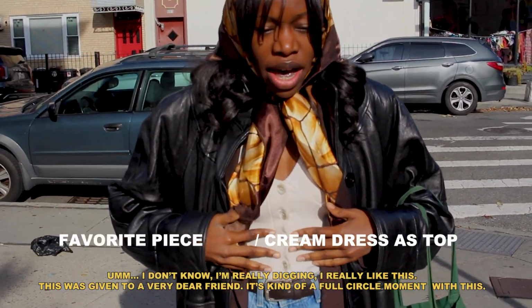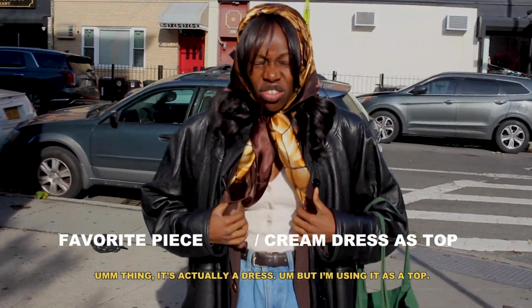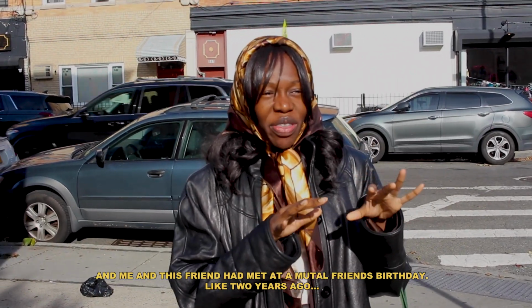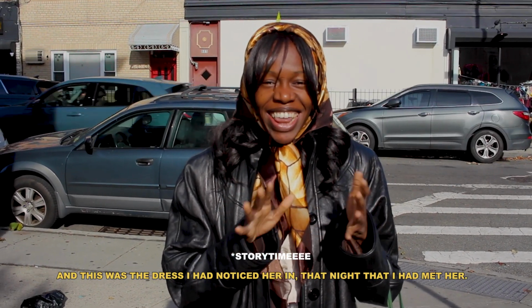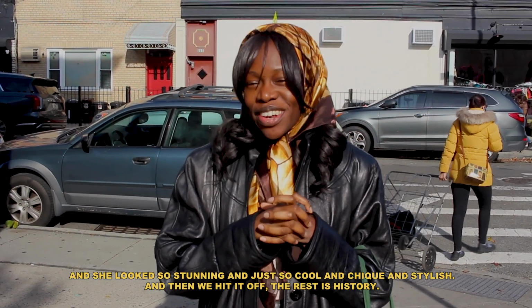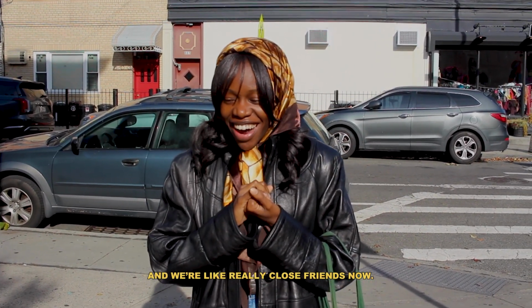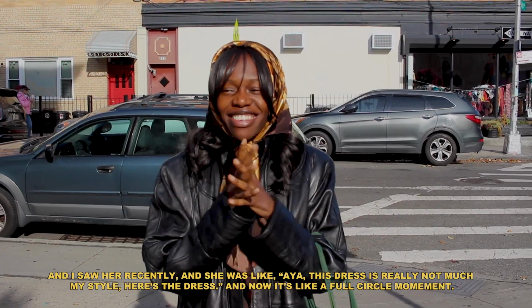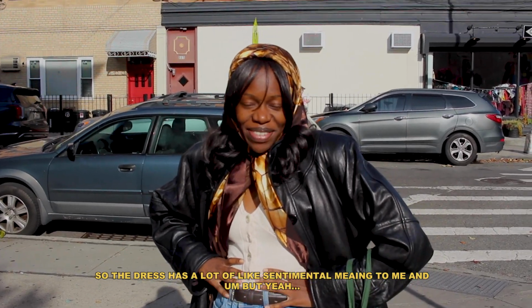This was given to me by a very dear friend, and it's kind of a full circle moment. It's actually a dress, but I'm using it as a top. This friend and I met at a mutual friend's birthday like 2 years ago, and this is the dress I had noticed her in that night, and she looked so stunning and so cool and chic and stylish, and then we hit it off. The rest is history, and we're really close friends now. And I saw her recently, and she was like, "Aya, this dress is not really my style. Here's the dress," and now it's a full circle moment.